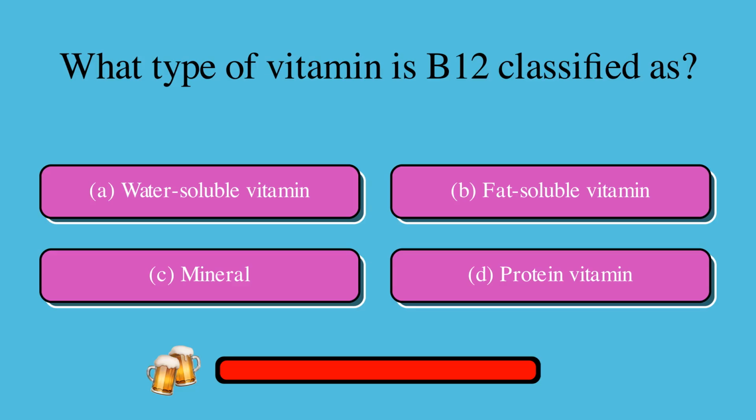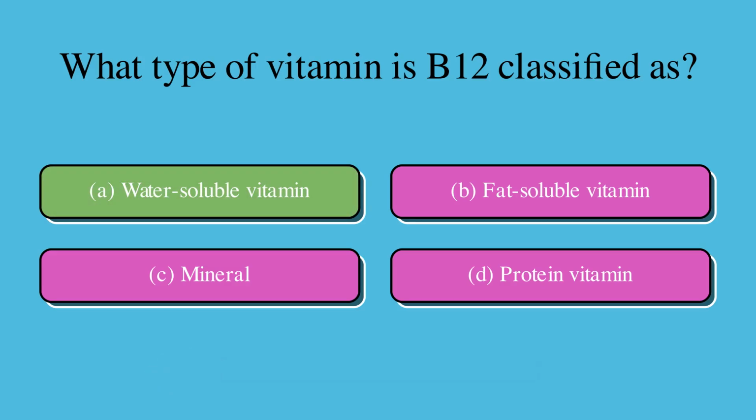What type of vitamin is B12 classified as? Is it A, water-soluble vitamin, B, fat-soluble vitamin, C, mineral, or D, protein vitamin? The correct answer is A, water-soluble vitamin.